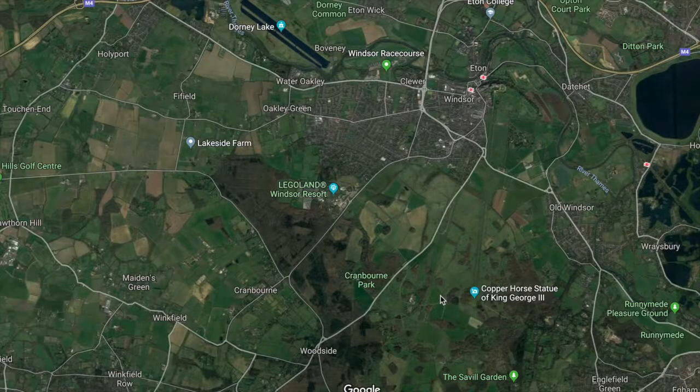This is a set of photographs from here, from the Copper Horse statue of King George, and the Long Walk which starts from here all the way to Windsor Castle, which is located there.